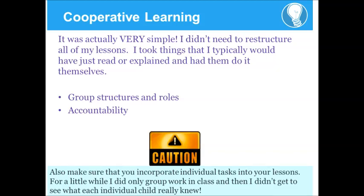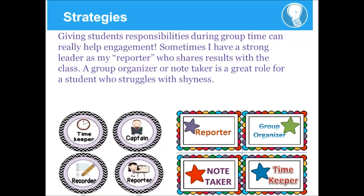And I think that sometimes I really missed out seeing how much some students were struggling because I was just doing group work. So make sure that if you're doing that, you incorporate that independent piece too, just to see where they are. And so some strategies: giving students responsibilities during group time can really help engagement. Sometimes I have a strong leader as my reporter who shares results with the class.